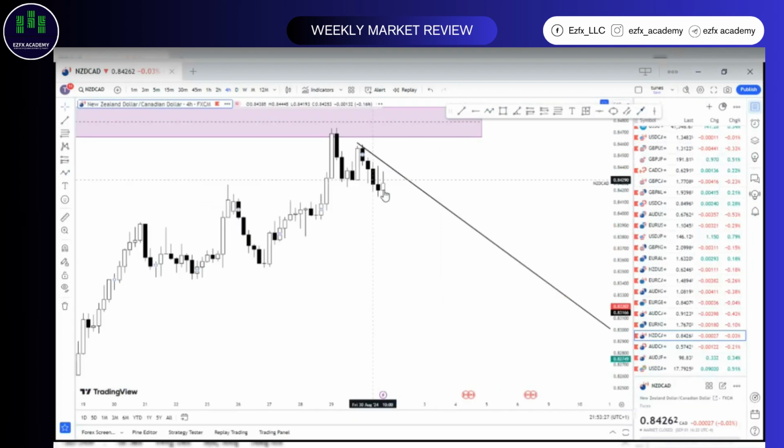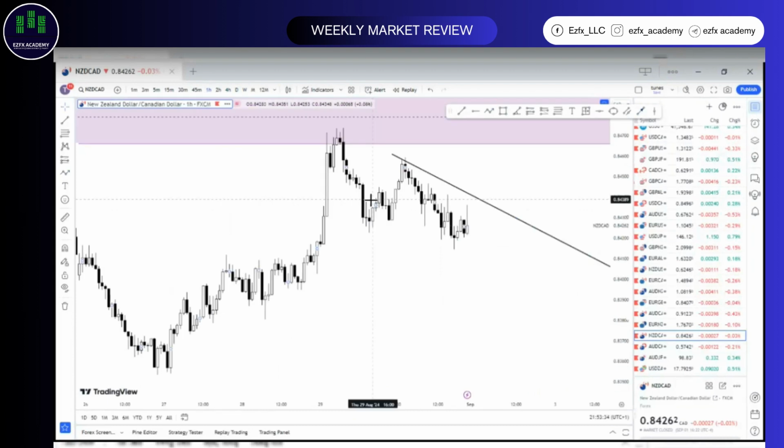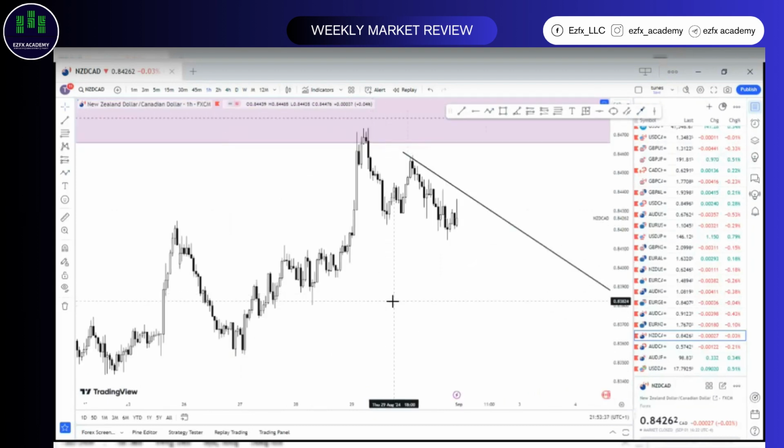I don't really have any zone to give currently on NZDCAD, but preferably when price opens, if you go to the lower time frames and see any entry for sells on NZDCAD, I think it is safe to say you are safe to take it. So that's currently what I'm watching out for on NZDCAD. Disciplined traders, I hope that is clear and okay.